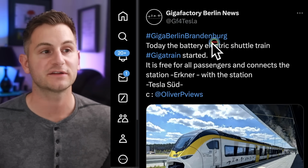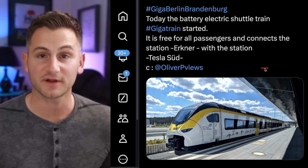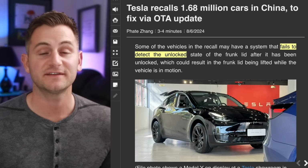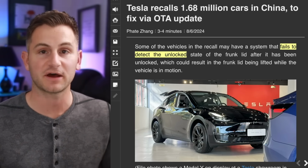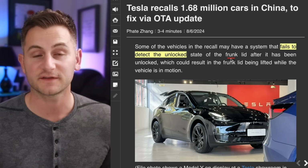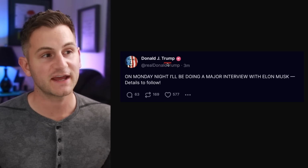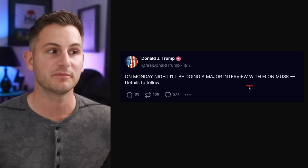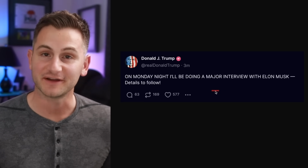Giga Berlin News shared that the electric shuttle train at Giga Berlin has now started to run. Plus, it's free for all passengers. Tesla is dealing with the same OTA update for vehicles made in China, the one we talked about last week for North America. The one where if the frunk was unlocked, the car software was not notifying the owner. On Truth Social today, Trump posted on Monday night, "I'll be doing a major interview with Elon Musk, details to follow." To that, I would say, buckle up, my friends.